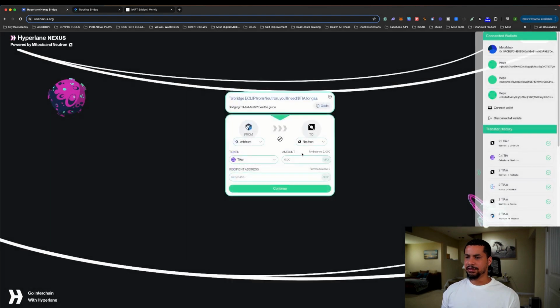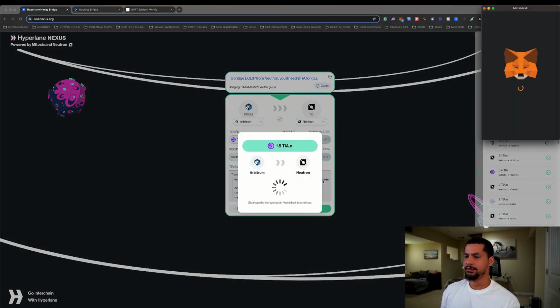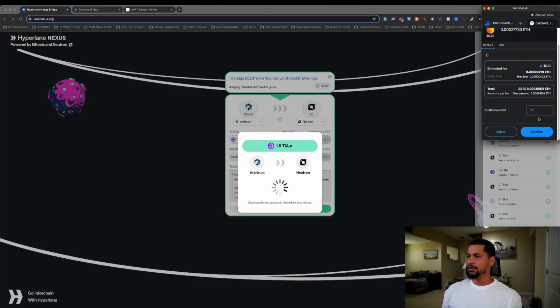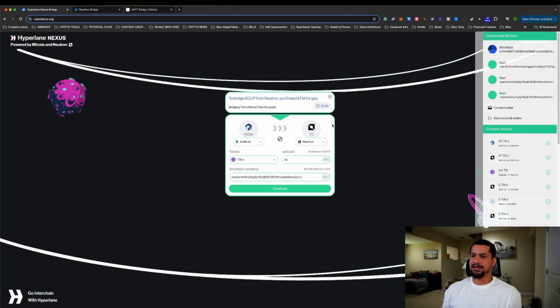I'm going to select the token. Then I'm just going to put in 1.5, right? I'm just doing different amounts just so it doesn't look like I'm swapping the same thing back and forth, back and forth. And then I'm going to hit continue. And then I'm going to send this over to Neutron. And then I'm going to go ahead and click on confirm. We can see that popped up in the MetaMask wallet. And we can see that it's sent, right? So we're just waiting for those funds. We see that it's gone from the wallet. If we go over to Neutron, we can see that those funds are now inside of the wallet once we click on TIA. So actually, it's probably going to take just a little minute for it to pop up here.